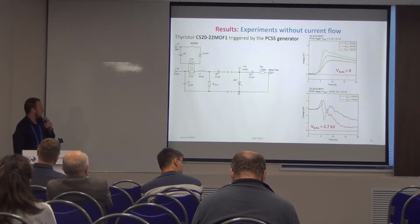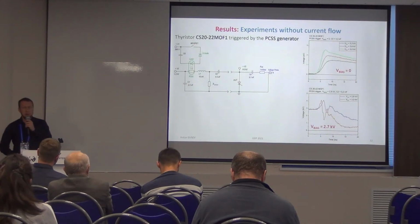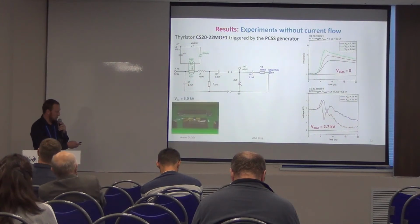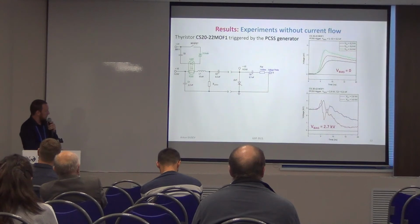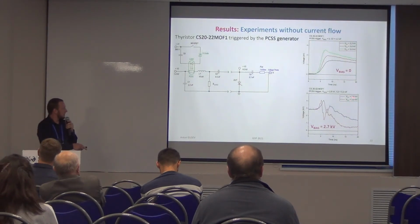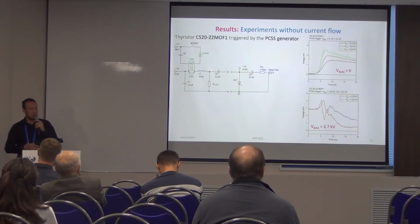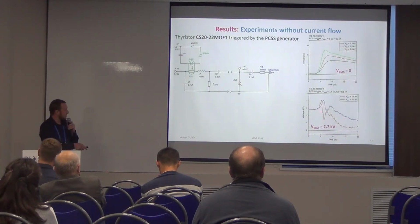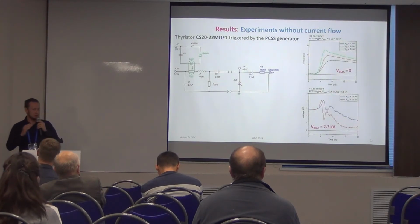Then we apply as much as we could, bias voltage to this thyristor, 2.7 kV. And also 2.63 kV charging capacitor. And we were close to triggering this thyristor by PCSS generator, but still you see the triggering is not good, but it's better when charging voltage higher.